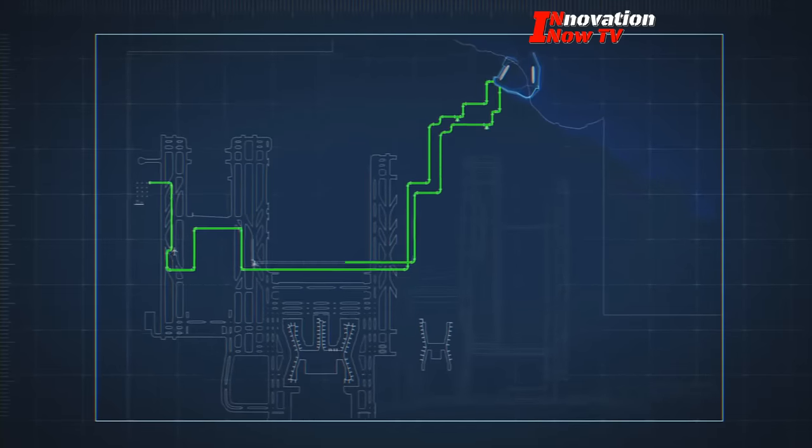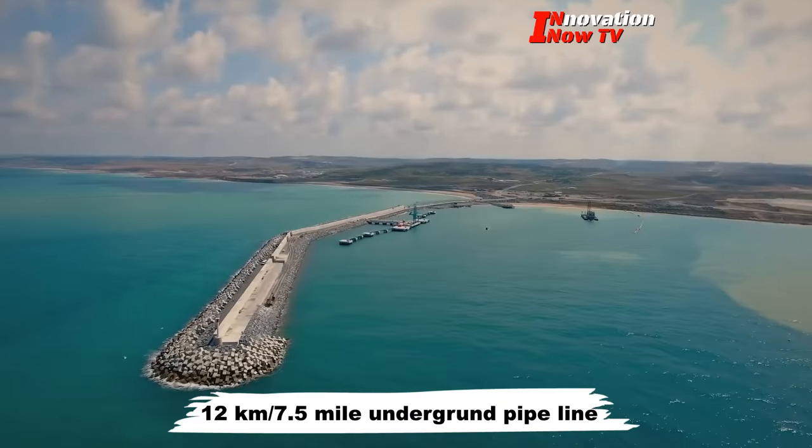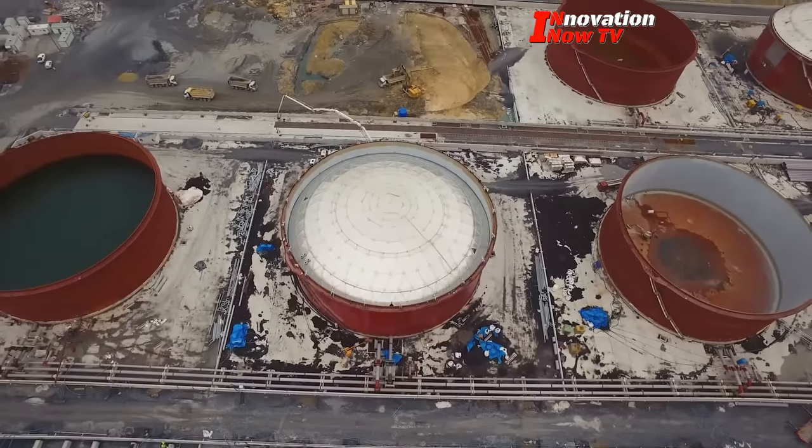They will build a fuel system with a 12 kilometers, about 7.5 mile, underground pipeline, to transport fuel from the seaport to the airport's 10 huge fuel tanks through an underground tunnel.